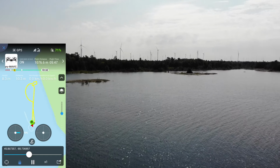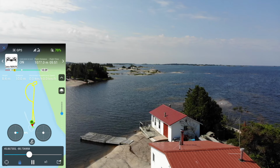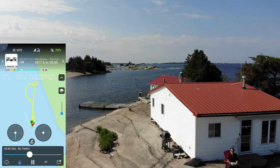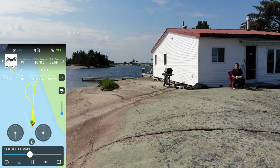Let's spin around and take a look at the island here. I'm still a little tentative. I don't want to fly over the water yet. So I'll stay over the rock. There's me. Say hello to me. There we go.